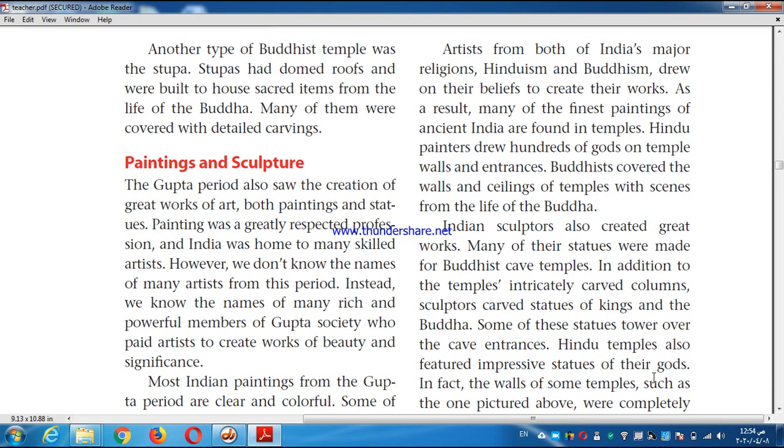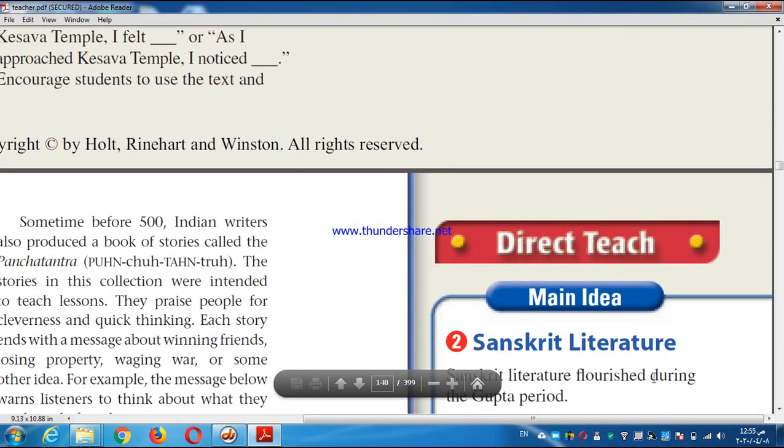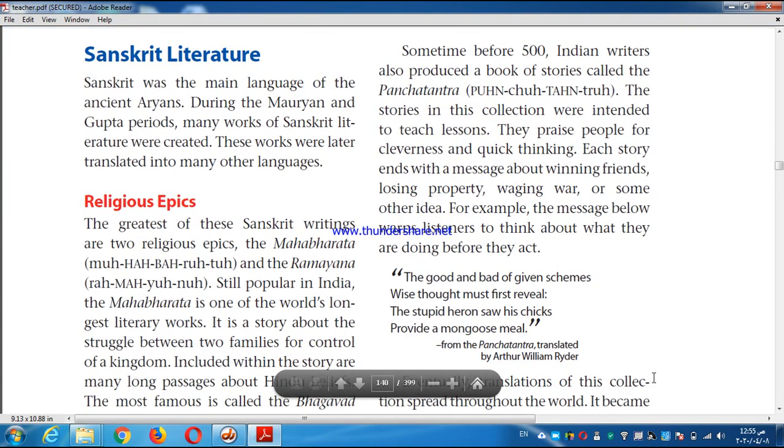Okay, let's go to another point. Sanskrit literature. We need to know the Indians' contributions concerning literature. What's meant by Sanskrit? We talked about it before. Sanskrit is the old Indian language. How did Sanskrit literature flourish, meaning develop, during the Gupta period? Sanskrit was the main language of the ancient Aryans. During the Mauryan and Gupta periods, many works of Sanskrit literature were created.